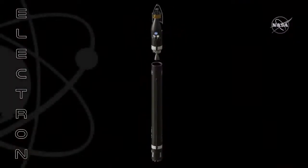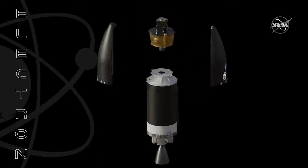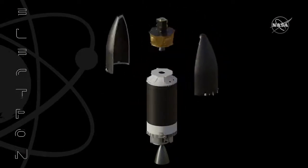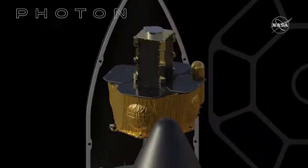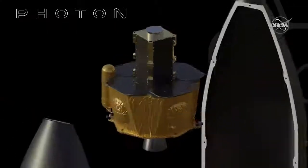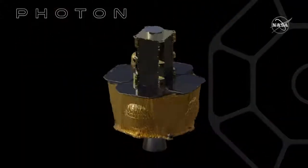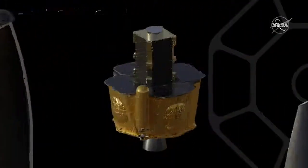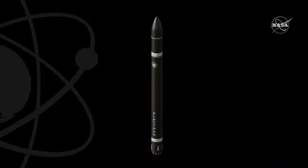Electron is also equipped with a third upper stage that serves as in-space propulsion to deploy payloads to orbit. In its most advanced form, this stage is called Photon, a spacecraft bus to support small satellite missions even beyond Earth orbit. It's to this structure that the CAPSTONE satellite is attached, ready to be carried on its way to its lunar destination in near rectilinear halo orbit.